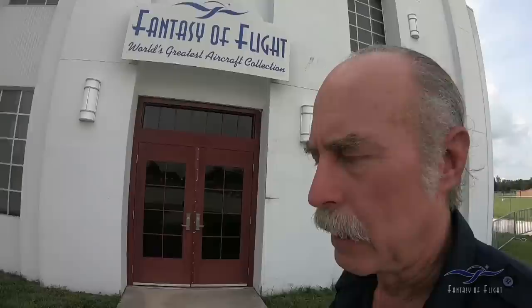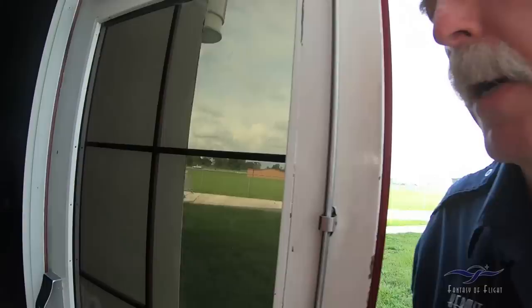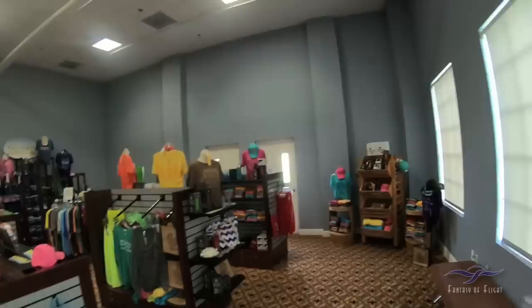So we're going into the Fantasy of Flight little museum light that we're running for now, basically to keep my gift shop open, home of the world's greatest aircraft collection. Maybe not yet, but that's what we're striving to be. This is our little gift shop for people that have never been to the museum light. A lot of the kiosk stuff has come from the other side.